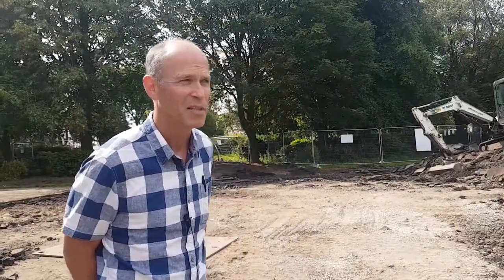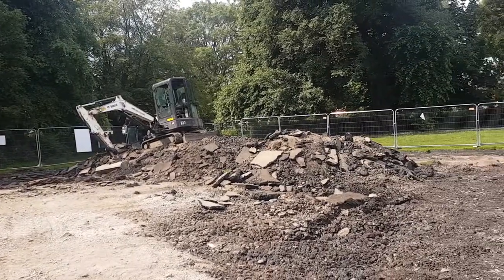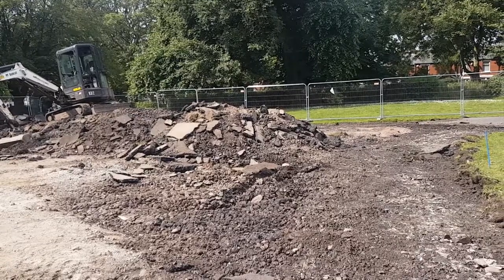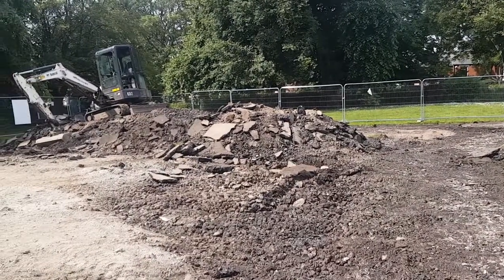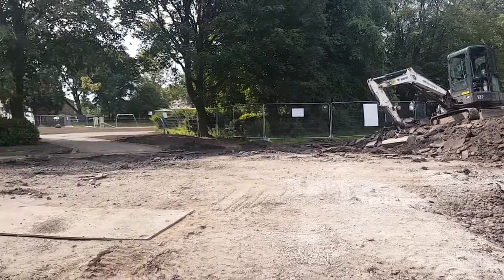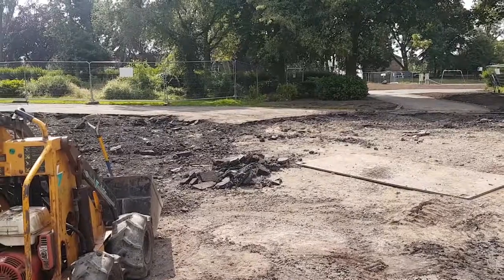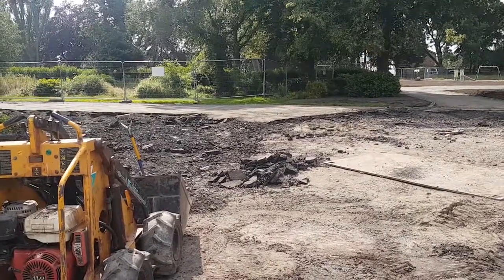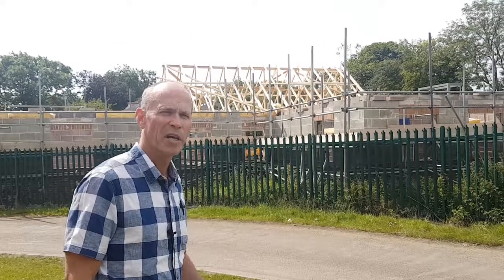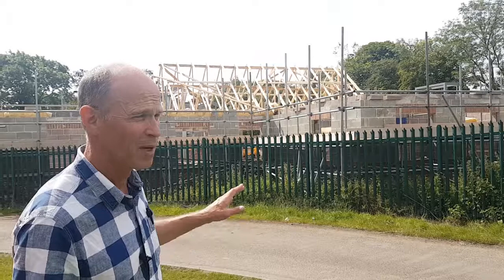What we're looking at here is the site where the Woodhorn Colliery Disaster Memorial used to stand. That was removed from this site and relocated up to the Woodhorn Colliery Museum a number of years ago, and since then there hasn't really been anything here. So what we're doing here is creating a new performance space which will incorporate the themes of the Woodhorn Colliery disaster.